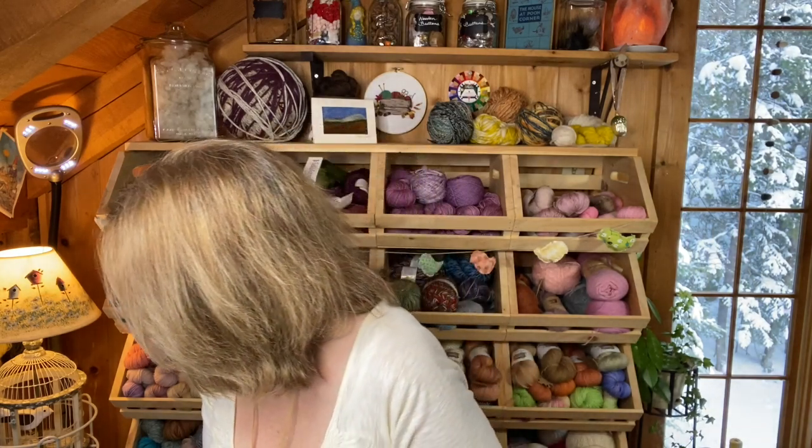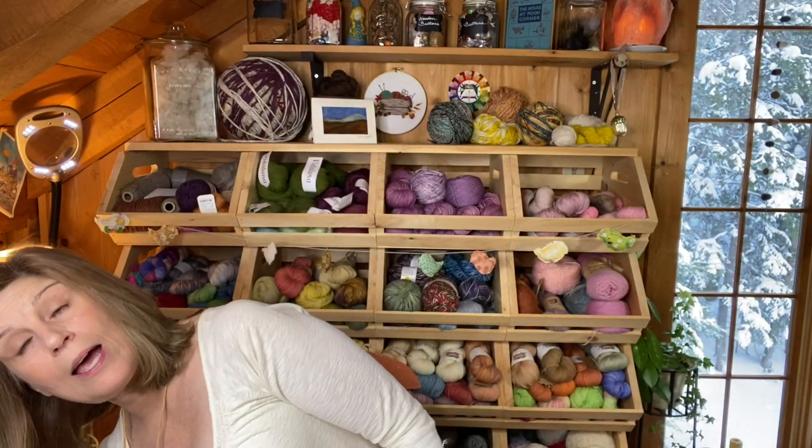Finished objects. This is not an object that I finished, so we're going to consider this more of an acquisition. But this was some yarn that I had dyed for the advent calendar, so the final skein of the advent calendar.